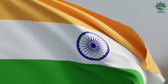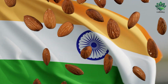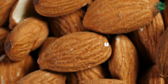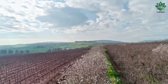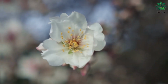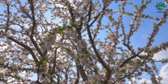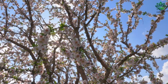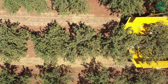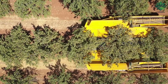Almonds are cultivated in the temperate regions of India, including Jammu, Kashmir, and Himachal Pradesh, where they receive the required chill hours. Almond trees thrive in hot and dry climates, but also require a certain number of chill hours, typically between 200 and 500, to break dormancy and ensure healthy bloom and nut development. They cannot grow well in tropical climates due to the lack of necessary cold hours, essential for their growth cycle.